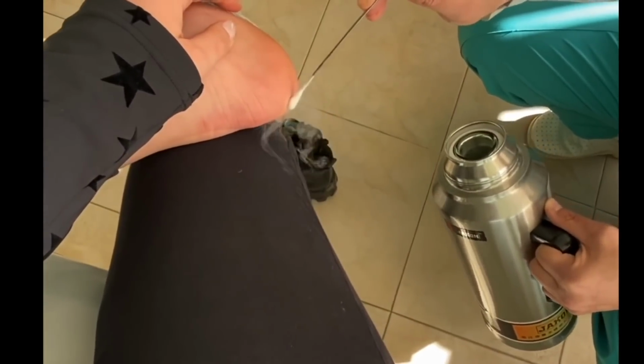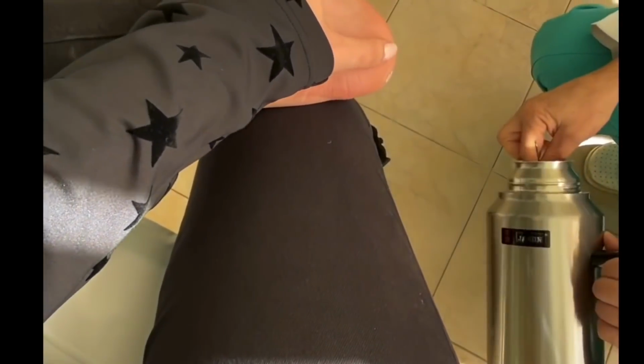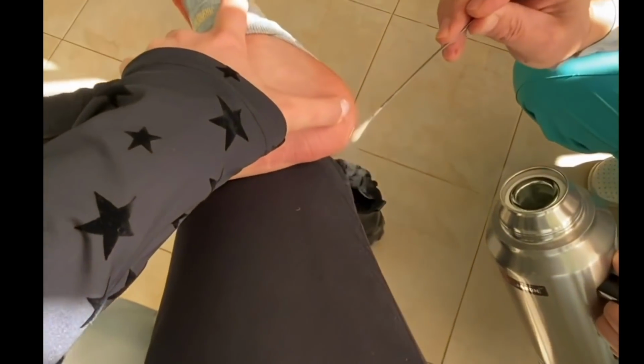But today they did have what I needed, which was liquid nitrogen and a Q-tip. So what happens is you freeze off the skin cells, and you just have to go deep enough so it gets in there. My foot looked like it was vaping, so I'll definitely have to have a talk with him later. Here's how it looks. Delicious. Don't you just love this video? I don't know why I did this.